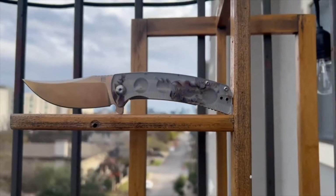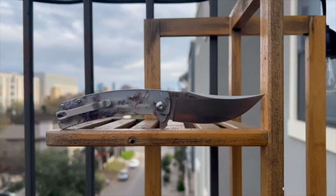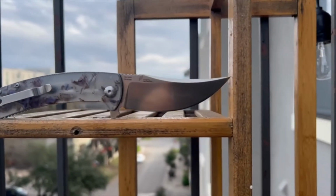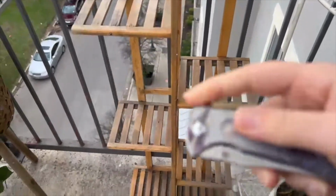Really cool design. The blade steel is AR RPM 9, which is Artisan's in-house powder steel. As I understand it, and I haven't done my own testing, it's kind of similar to D2 in terms of edge resistance, but it's easier to sharpen and it's substantially more stainless than D2.